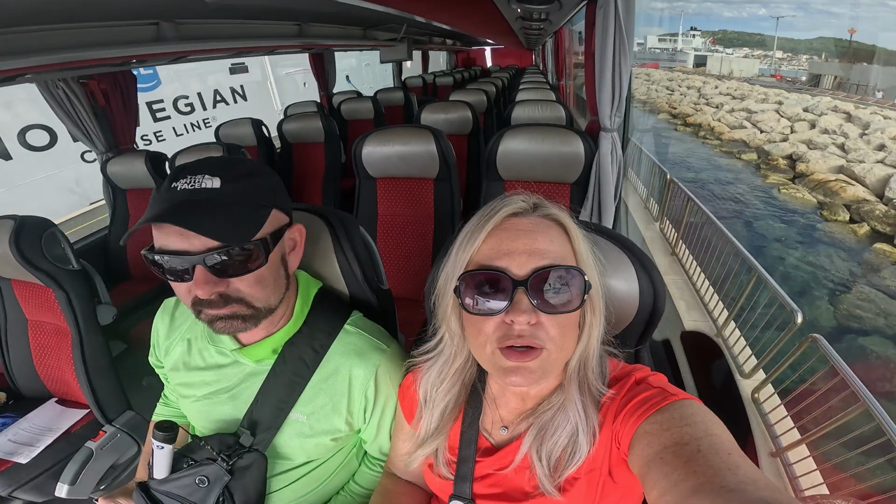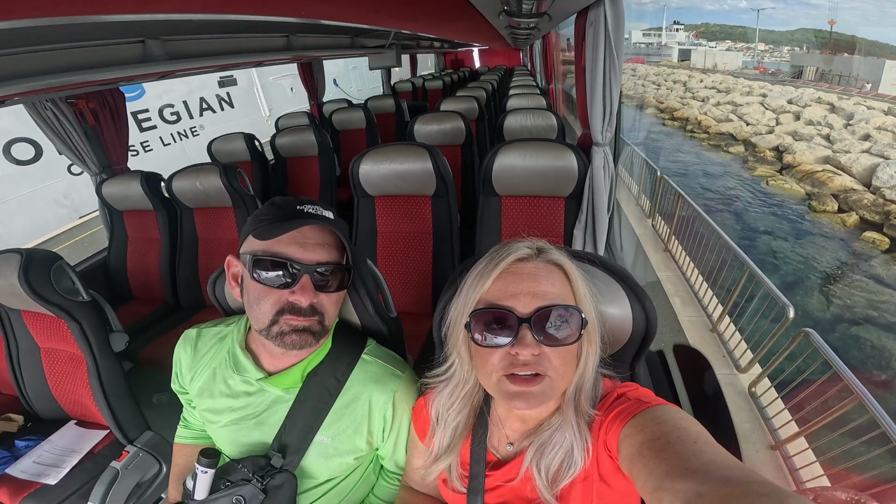We're on the bus. We're the first ones and we got the front seat. We like the front seat because you can record out the front window. This excursion is with the ship and it does put you with a herd. We don't have them in here yet, but you can see there'll be a lot of people back there. So that's one thing to keep in mind. The nice thing is that you never get left behind. The difficult thing is that sometimes you're with a whole lot of people. Sometimes that's okay, sometimes it's challenging. Most of the time it's challenging.